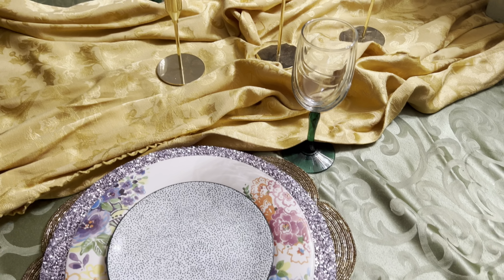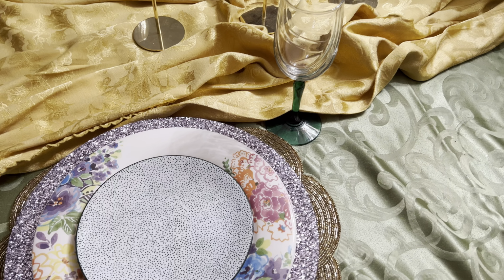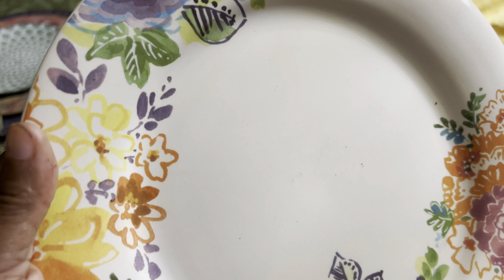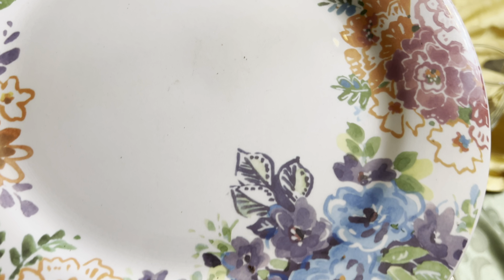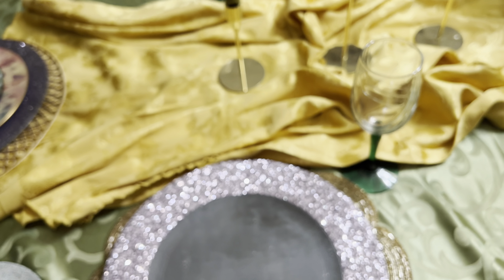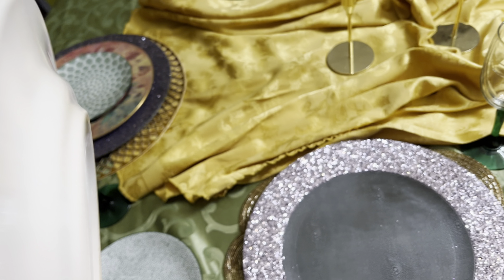And I have different color plates, which is so beautiful. Look at this one and think about summer and think about all the beautiful blooms. I think this is kind of like a garden bed with lots of colorful blooms. Even that blue one, isn't it gorgeous? I just love it. There is the maker, if you can make that out.